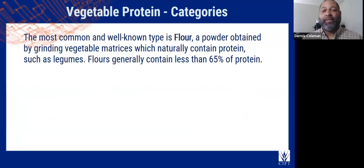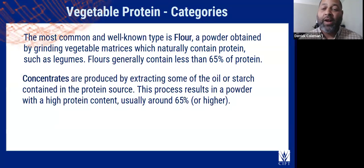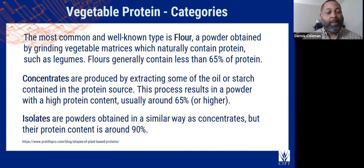Vegetable protein can be based around 4 different categories. So as a processor, you would buy vegetable proteins in one of these 4 states. The most common and well-known type is flour, a powder obtained by grinding vegetable matrices, which naturally contain proteins such as legumes. Flours generally contain less than 65% of protein. Concentrates are produced by extracting some of the oil or starch contained in the protein source. This process results in a powder with a higher protein content, usually around 65% or higher. Isolates are powders obtained in a similar way as concentrates, but their protein content is around 90%.